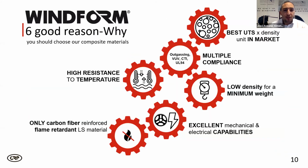Now let me just talk about 6 good reasons why you should consider our composite Windform materials on your next project. First of all, because we have the best tensile strength per unit in the market with our Windform XT. You can have a really light material and really stiff and mechanically upgraded material.